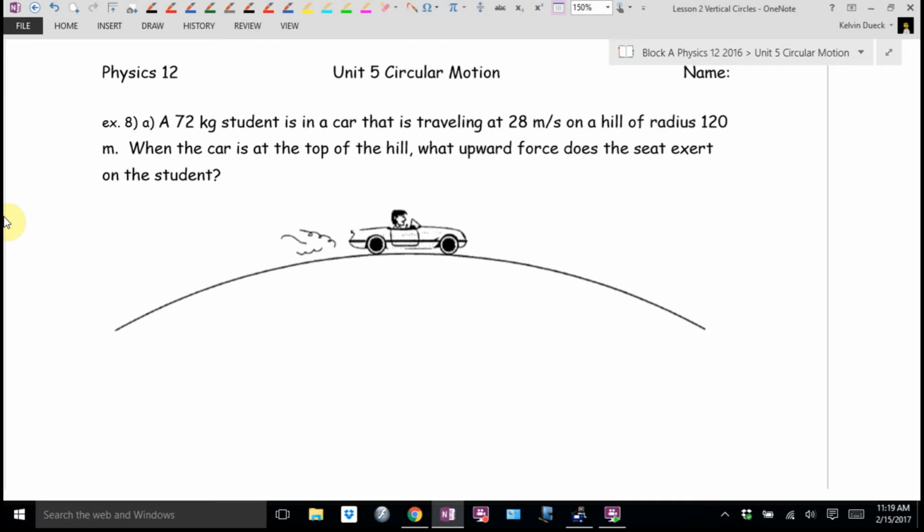So here we go. A 72-kilogram student is in a car that's traveling at 28 meters per second on a hill of radius 120 meters. When the car is at the top of the hill, what upward force does the seat exert on the student? What am I really asking you to find? Normal force.